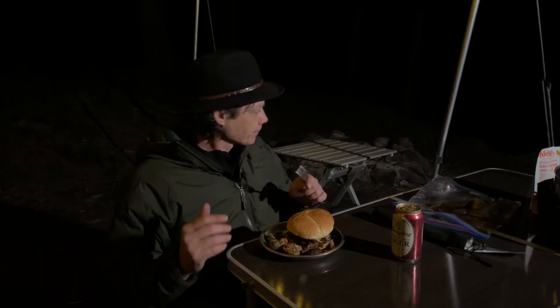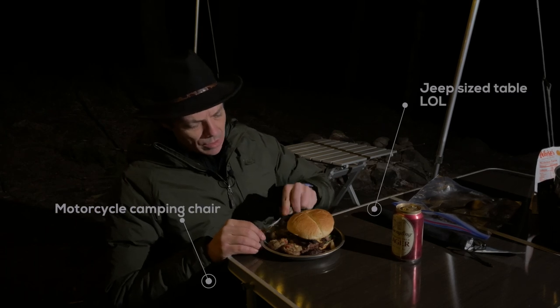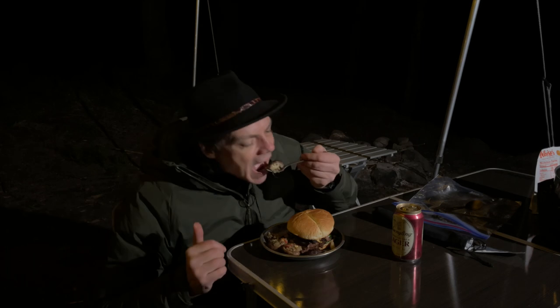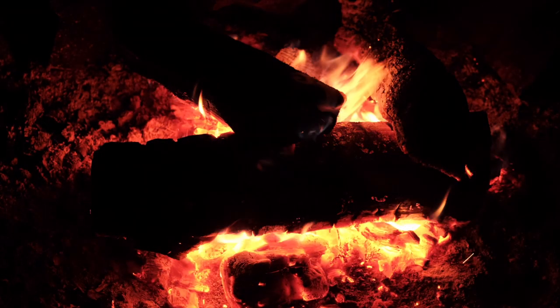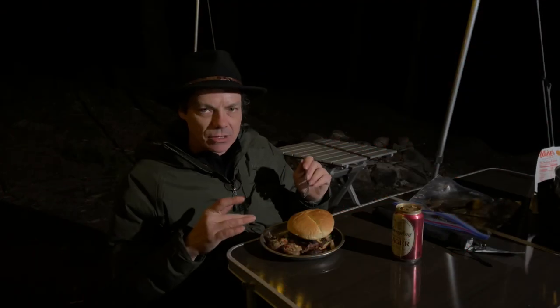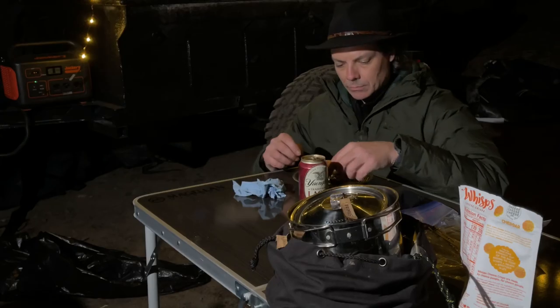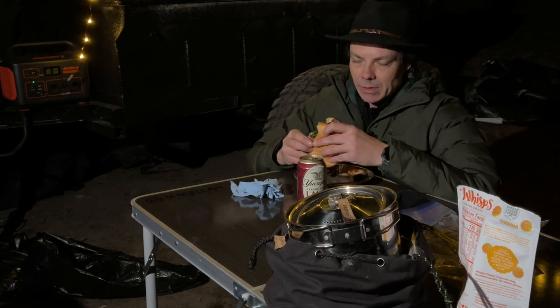Normally I'd have a fire going and I would sit and eat my dinner by the fire, but there's another couple in the camp. They have a blazing fire and they invited me over. So I told them that I'd go ahead and fix dinner and have dinner and then I'll come over and join them for the fire. I feel very short at this table. I've got to get a bigger chair.